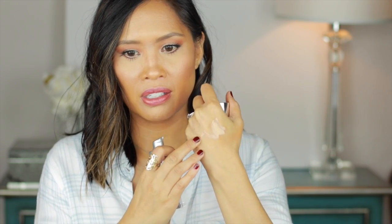It's really light colored, so I have to put a primer on top. You can use this as a primer if you like, and look how light that is. It looks definitely white on me. It's definitely not the right color, but I do love how it feels, and it smells like cedar, like a sauna. So I really like the smell of it too. Some people don't like it. I like it.